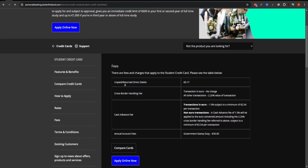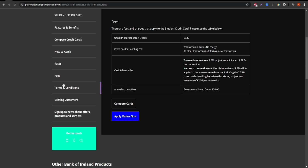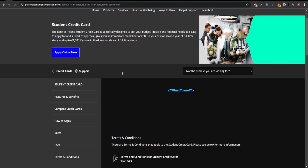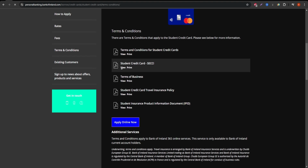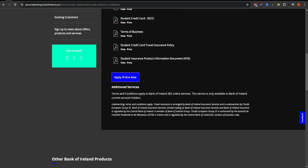When it comes to costs, there's a low annual fee, but keep in mind the interest rate, which jumps after the introductory offer. If you're using this card frequently, you'll want to pay close attention to your balance to avoid high interest charges. In summary, the Bank of Ireland Student Credit Card has its advantages, such as helping you build credit and offering a low-cost way to manage your spending. However, the high interest rates and fees after the intro period are something to be mindful of.